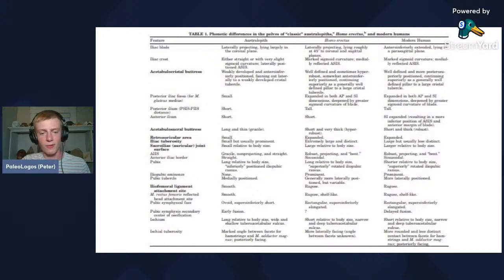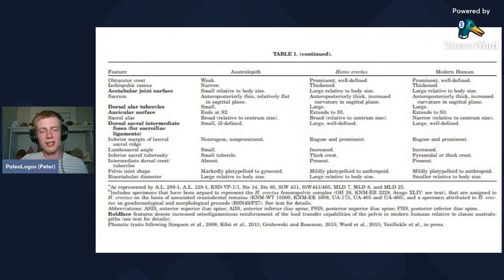And then we also have specific features which we can use to distinguish Australopithecines from Homo erectus that they share with modern humans, or features that they share with modern humans that they don't share with Homo erectus. All of these together indicate that we can pretty easily distinguish between a Homo pelvis and an Australopithecus pelvis. For example, here, acetabular joint surface, small relative to body size, large relative to body size. Australopithecines have a very, very small acetabulum, and Homo has one that, even compared to the size of the pelvis, is super large. As I mentioned before, dorsal alar tubercles, they're either small or basically non-existent in Australopithecines, and then they're very large in Homo. And there's a lot of other interesting features here as well that we can use to distinguish.